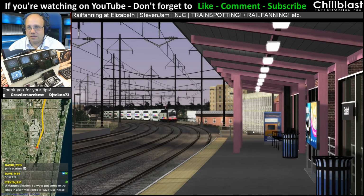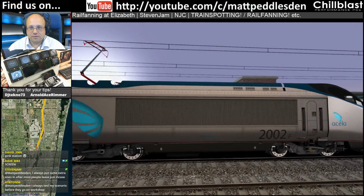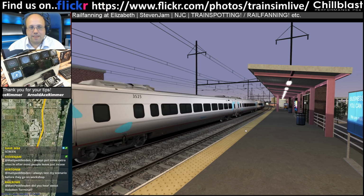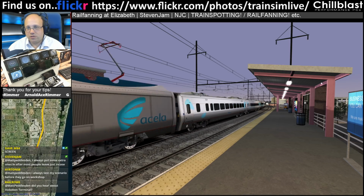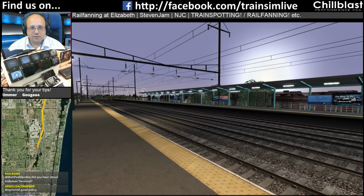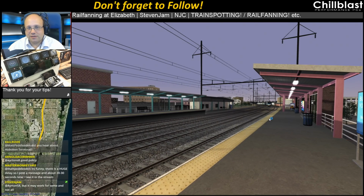Pink station. It is a bit pink, isn't it? Awesome! I like this station. You've got to wonder what crazy amount of political correctness makes it to where you paint one side pink and the other side blue. I'd love to know how that originated.